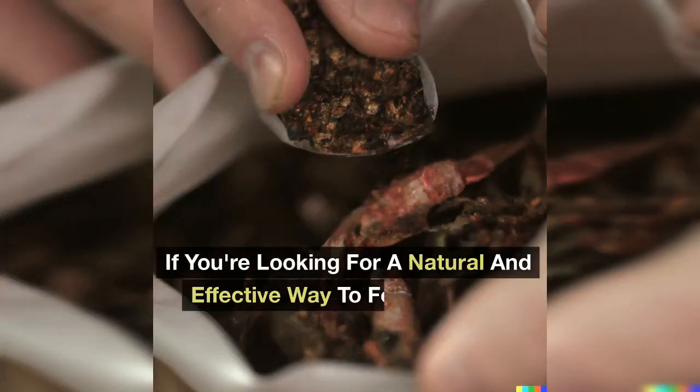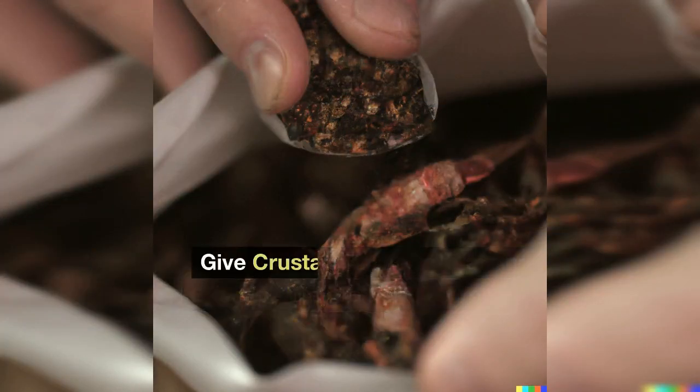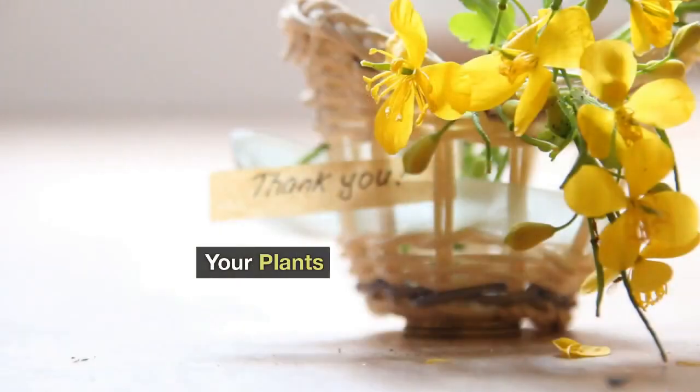If you're looking for a natural and effective way to fertilize your garden, give crustacean meal a try. Your plants will thank you.